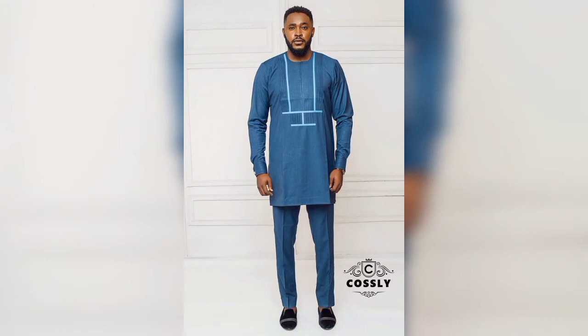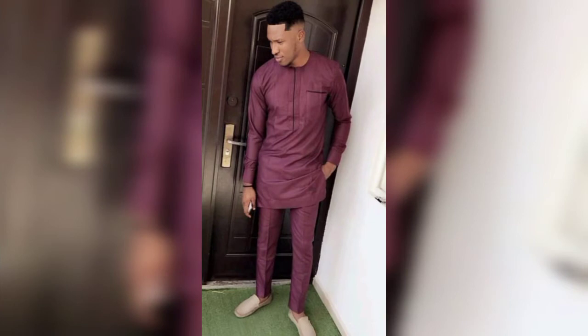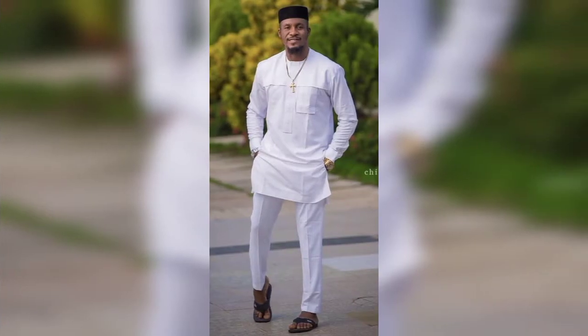If you're a man out there, I want you to look great. I want you to look stunning. I want you to look amazing at all times. That's why I've presented these latest trendy designs so that you can rock them out, so that you can look great, you can look amazing, guys. And as always, African fashion wear cannot disappoint.